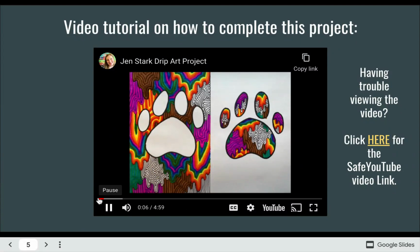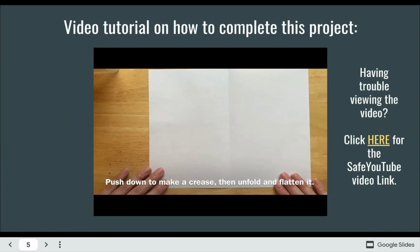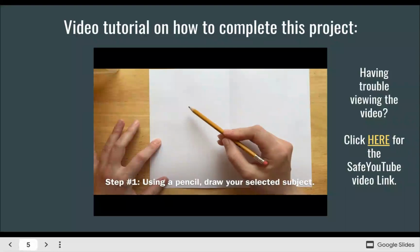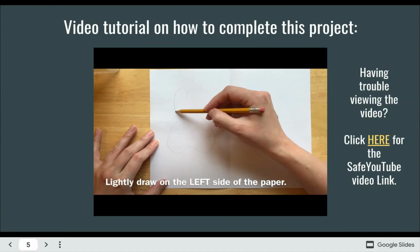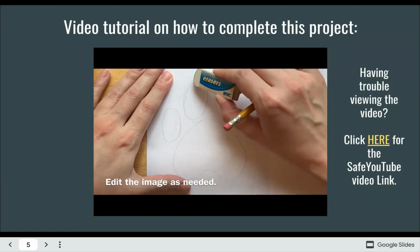Today you are going to create an artwork based on artist Jen Stark and her drip designs. With a blank sheet of paper, prepare by folding it in half, creating a crease in the middle of the paper, then unfold and flatten out the piece of paper. With your paper now evenly divided in half, using a pencil, draw your selected subject. Notice how I'm placing it on the left side of my paper. Keep your pencil lines light. That way, if you make any mistakes, you can go in and erase easily.